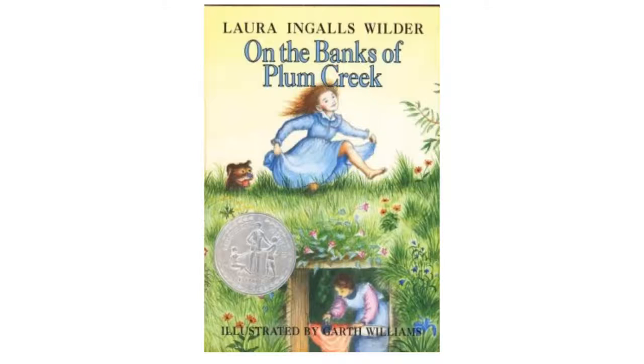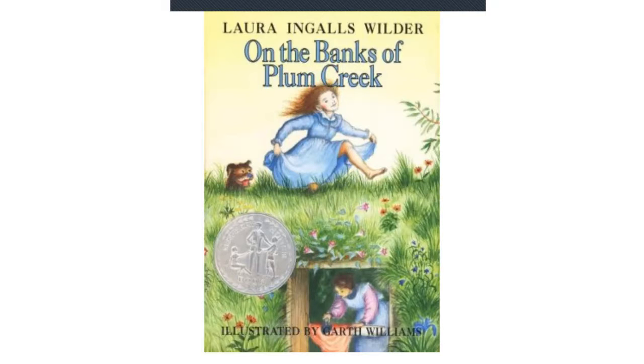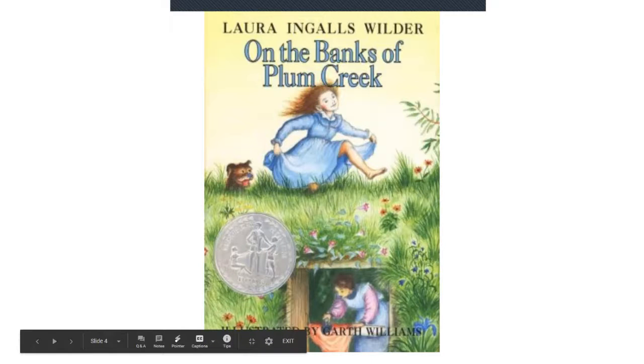And even though they were pioneers in the West, Ma and her girls would strive to be fashionable when the occasion presented itself. Here, Ma would be wearing one of her work dresses, and Laura is wearing a play dress. But if they were going to church or another important social activity, they would wear their best clothes.